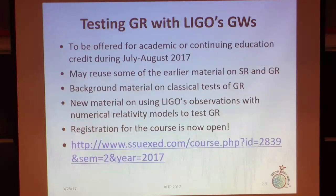This summer, my new class is going to be about testing general relativity using LIGO's gravitational waves. It'll start at the end of June. It's about 8 weeks long. My opinion is it's about 4 weeks' worth of work, maybe not even that much. You can have 2 units of academic credit, 2 units of physics credit, or 2 units of graduate education credit. We'll probably reuse some of the general relativity material we've done before, but we'll have at least 2 new units on the classical tests of general relativity and on how one uses LIGO data to test general relativity.